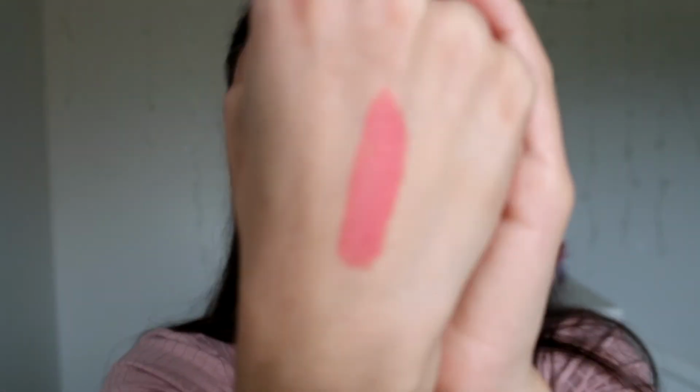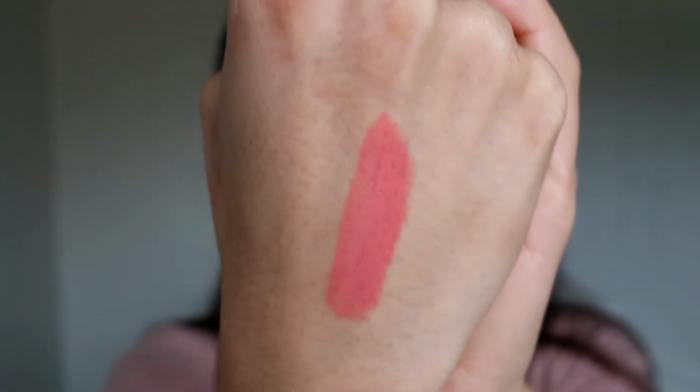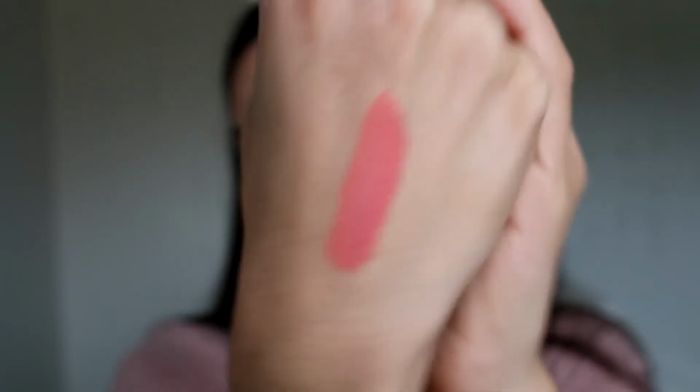Okay. Wow. That is ridiculously pigmented. That is not patchy. That went on so smooth. Oh my god, get on my lips.